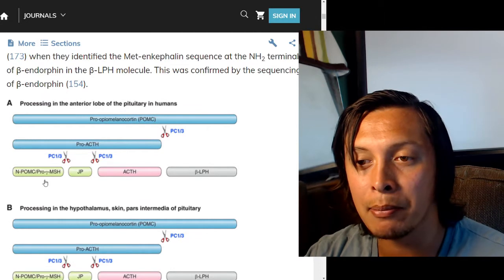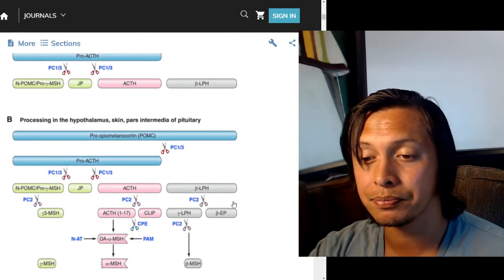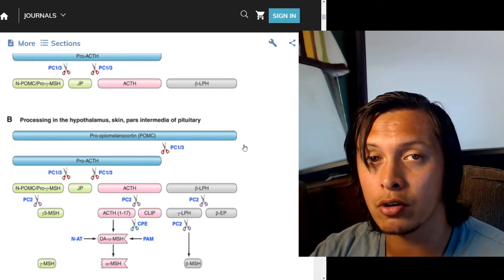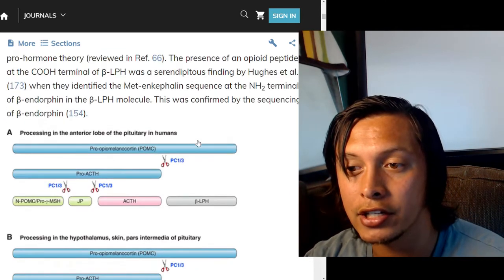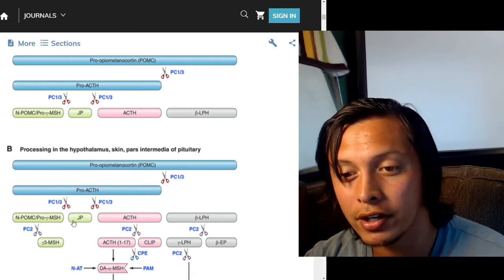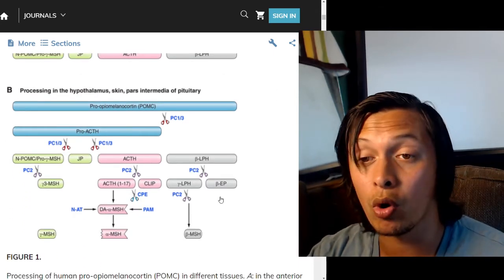So this is what happens in the pituitary gland, where you end up with these 4 different end products, if you will. Here in the hypothalamus, you start off with the pro-opiomelanocortin. It gets cleaved into this beta lipotropin and the pro-ACTH, just like what's happening up here. And then it can also get cleaved again into these 4 constituent peptides. So these are the same as up here, but in the hypothalamus, more happens.